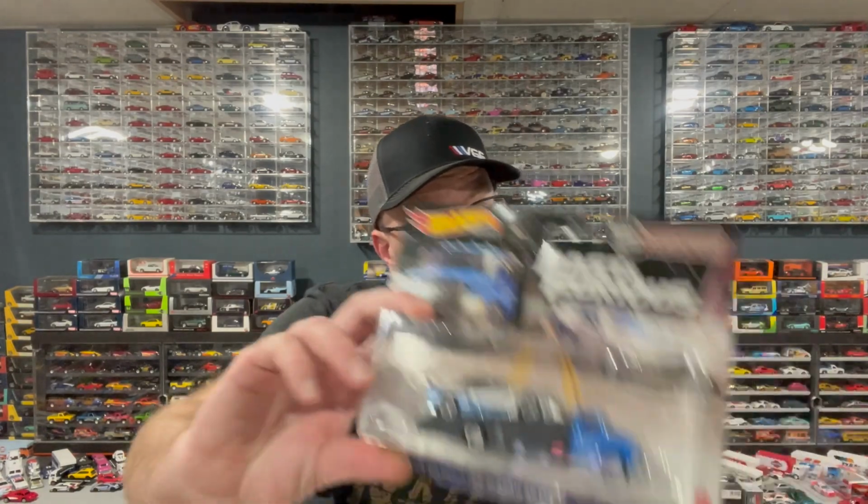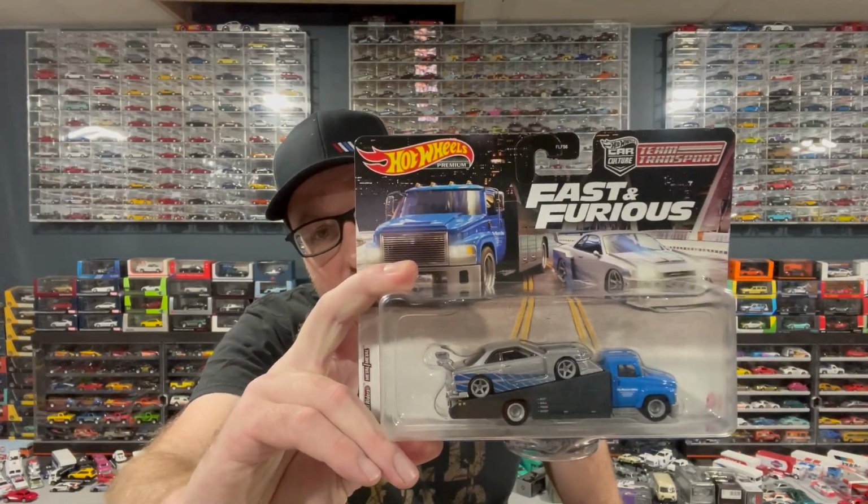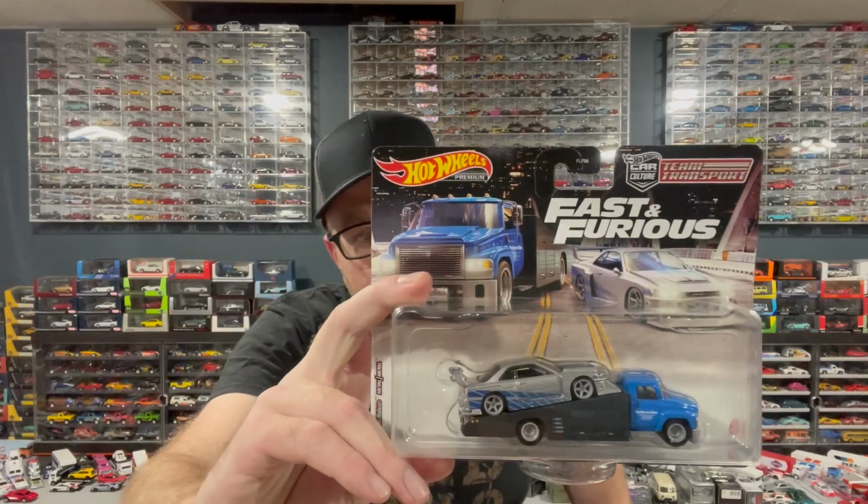Alright, so I found something in stores. That's pretty good. We found this guy. It is in a Target exclusive Team Transport Hot Wheels. At least I think it's a Target exclusive. At least in the US, it's a Target exclusive. I don't know if it's available in the rest of the world.